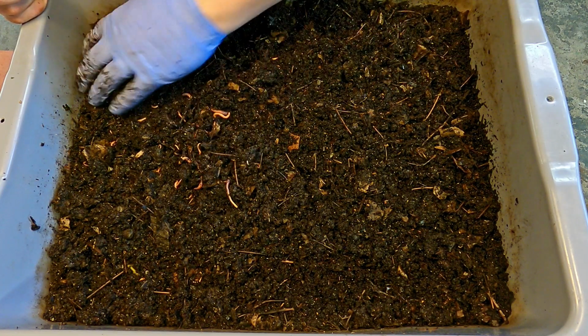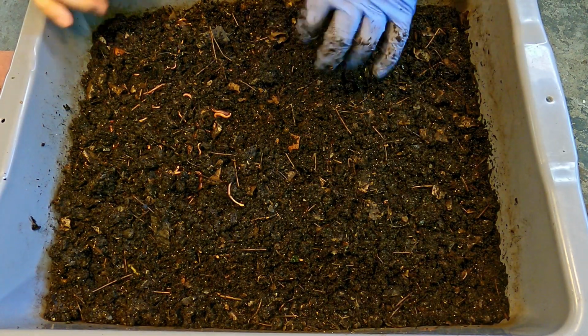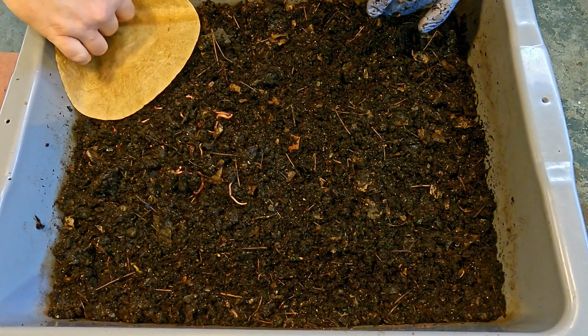All right, geez. I feel like I've taken so much time feeding this one bin. And I think it's just because I can't seem to resist the fun of poking around within my worm bins.